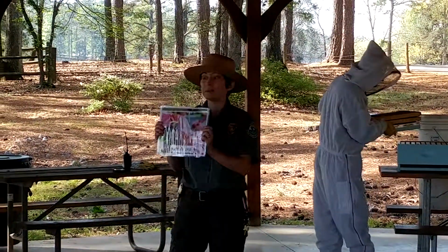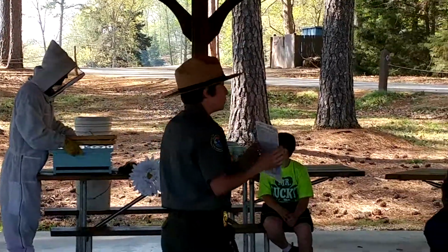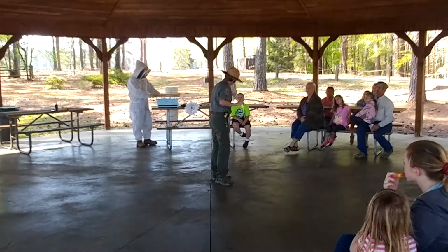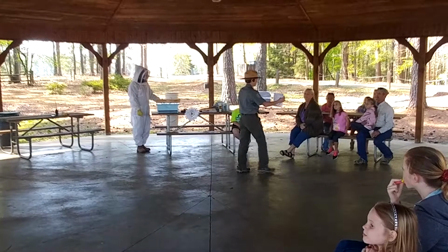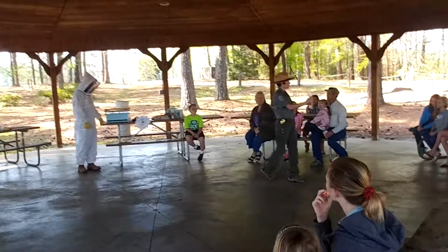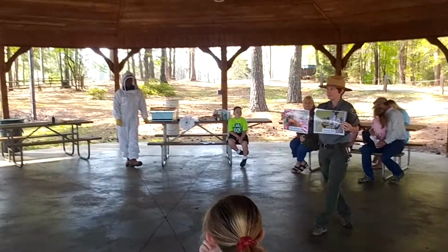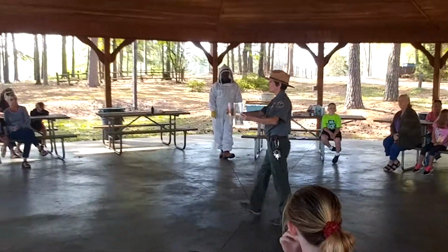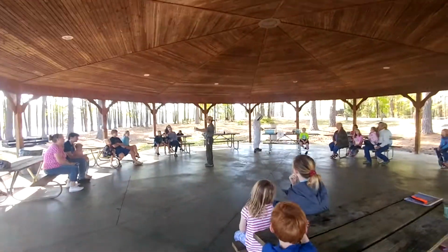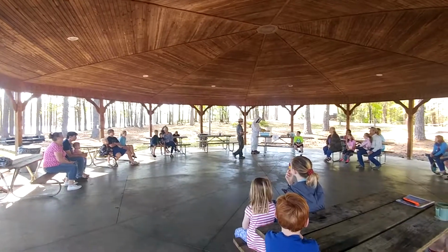They're a lot bigger than honeybees. They don't live in hives quite the same way, and they don't make honey. But they still pollinate flowers, and that's very important. And this is a honeybee, so you can see the difference. The bumblebee is bigger and rounder, and the honeybee looks a little more brown. So whenever you see these creatures, just let them be, because they're just going about their business, collecting pollen, and in the honeybee's case, making honey.